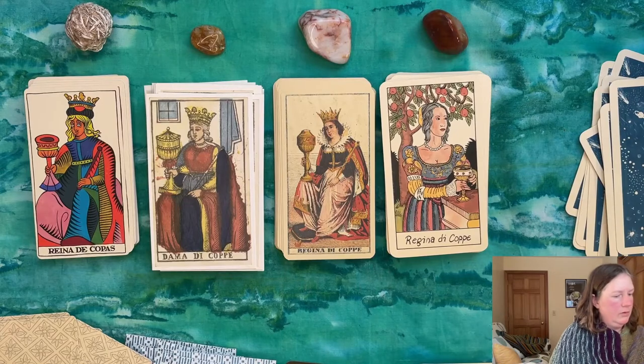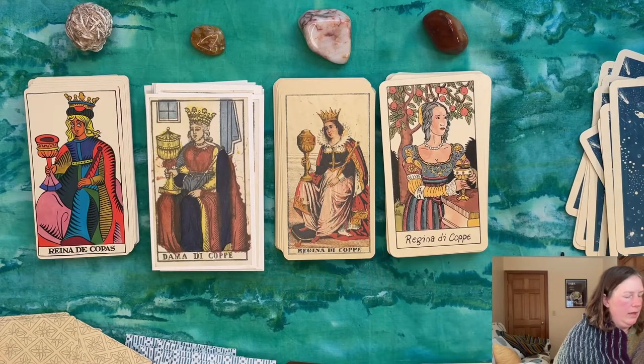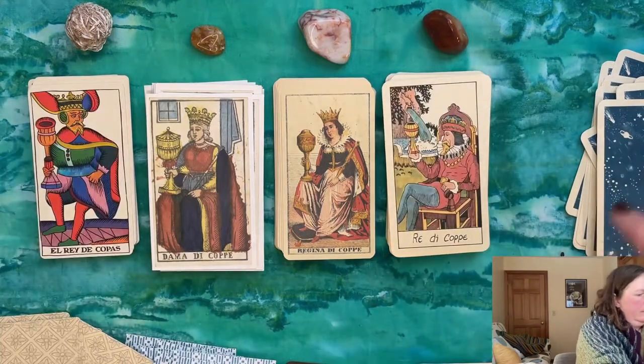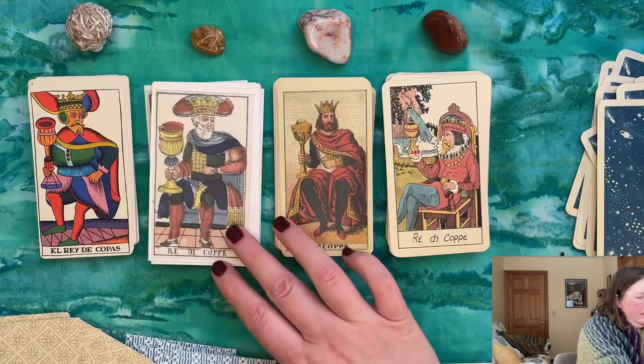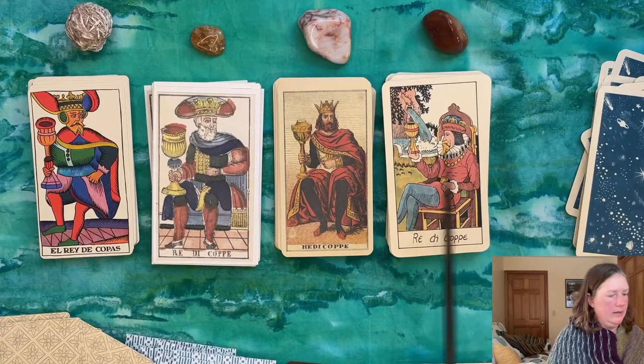I like our closer queen here. You can really get a sense of her rather than being further away. And she doesn't have a crown on. So she's just in her garden enjoying her wine. Our king. Similar energy, although again, I like that we have a setting and that he's outside.